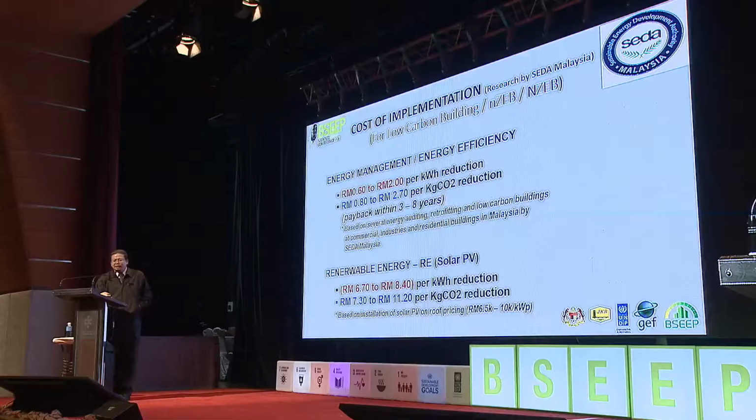And when it comes to programs and so on, we cannot run away from cost. This is 15 years of research done by SEDA's officers, although SEDA is only about 5-6 years old, but our staff have been involved in sustainable energy beyond the formation of SEDA. So if you look here, it is very clear between energy efficiency and renewable energy.